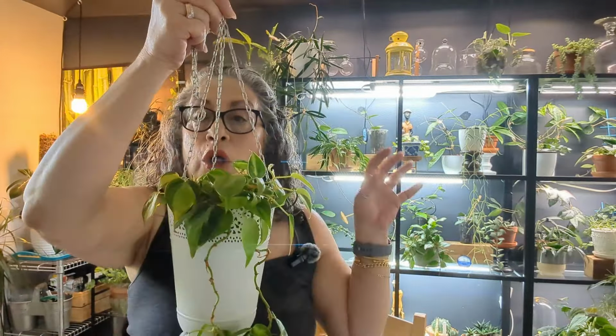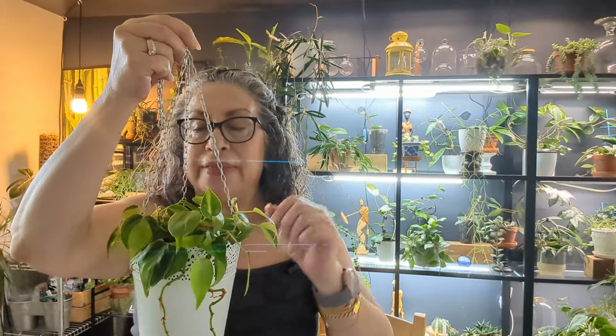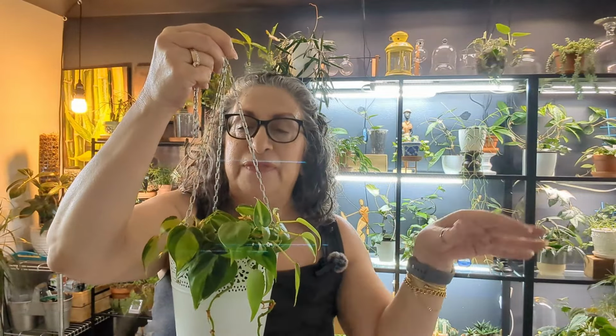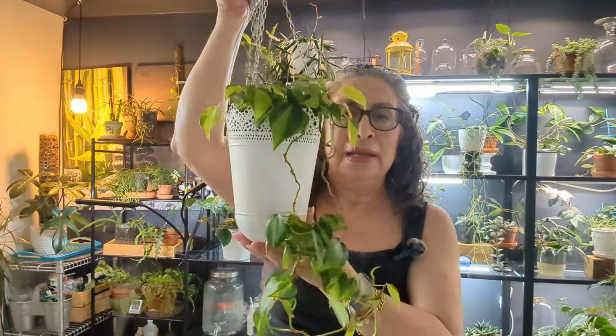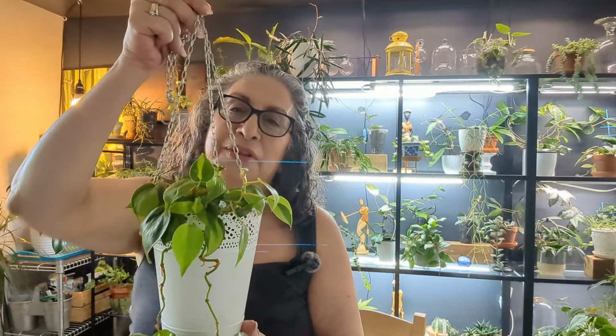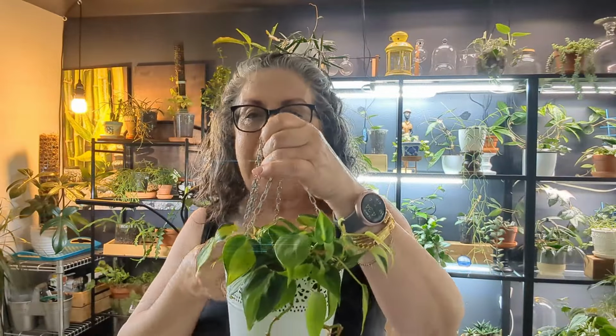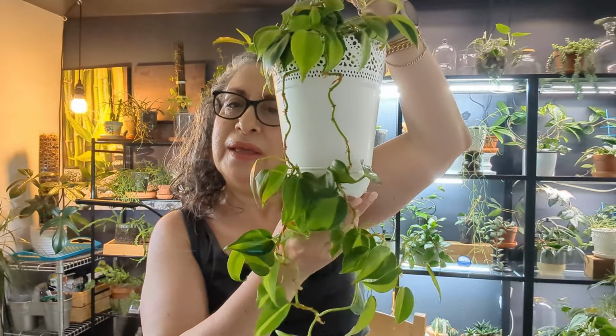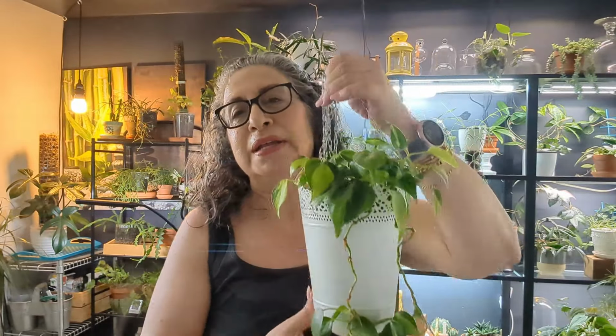So I managed to, I think when they were all together, where I had them in my dining room, I have a plant wall, one would give it to the other. So now I separated them, so it's not as bad. So that's a few of my common trailing plants that I love, and I don't hear other people talking about it.